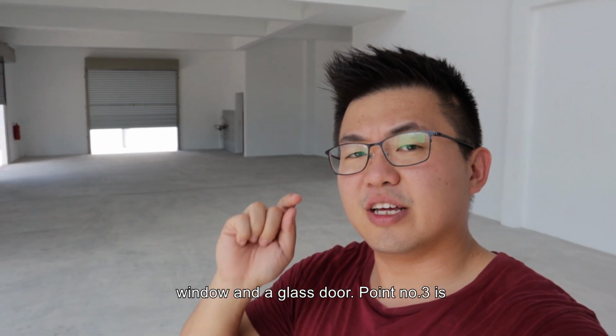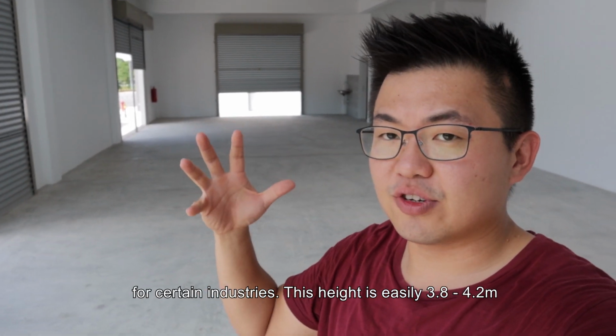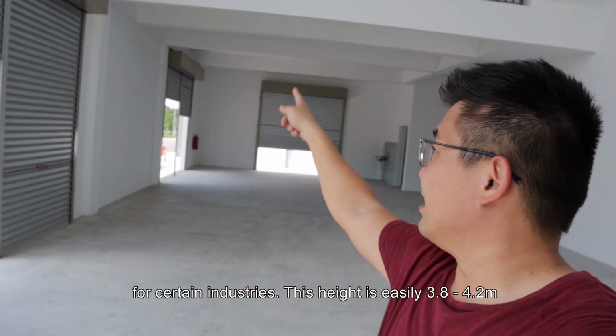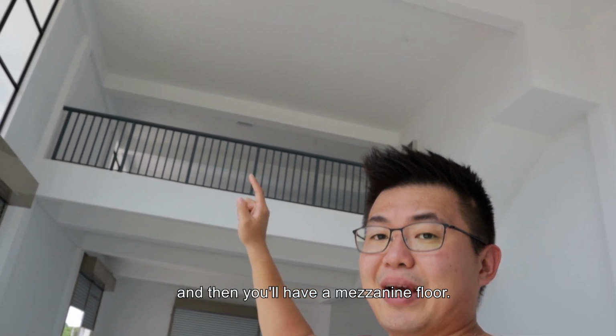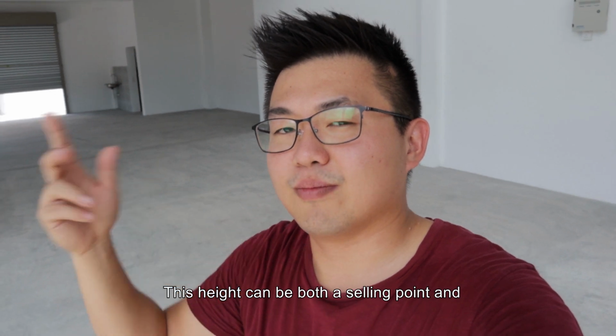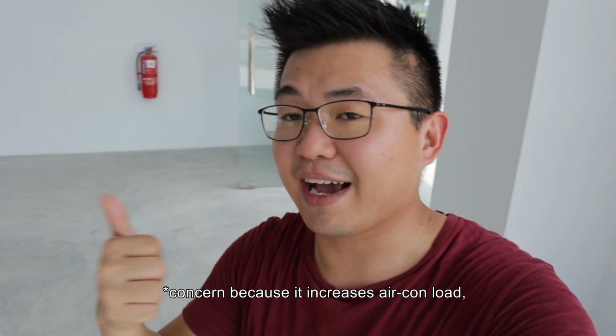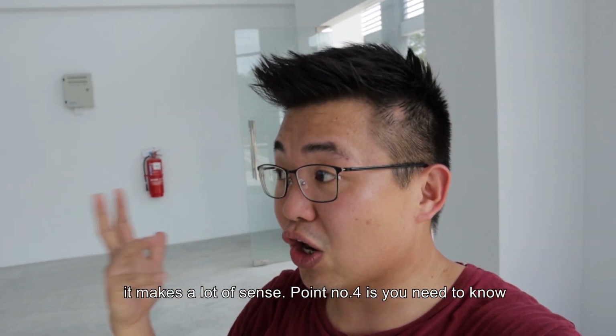Point number three is the ceiling height. Ceiling height is very, very important for certain industries. Like this one, I think easily is around 3.8 to 4.2 meters, and then you have a mezzanine floor. So this height can be both a selling point and not a good point, because it increases aircon load, which means a higher electricity bill, but if it's a cafe, then it makes a lot of sense.